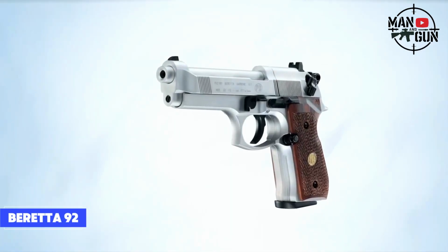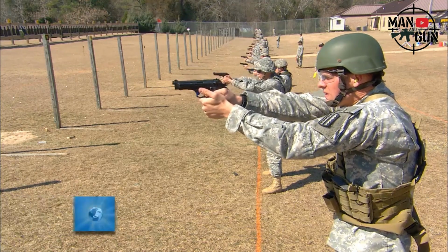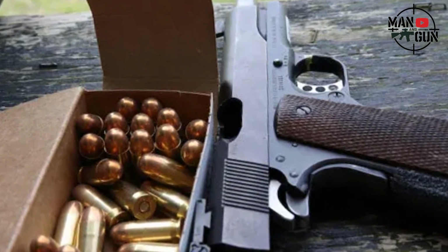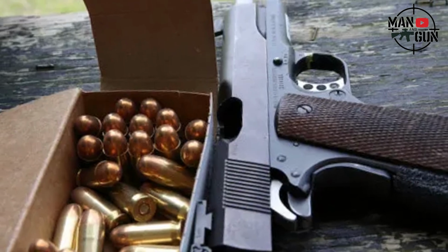Beretta 92, a strong performer that didn't get its due. The Beretta 92 was one of the most reliable and accurate handguns in the FBI's 1987 trials, yet it didn't get the recognition it deserved. This pistol had already proven itself in the U.S. military's XM9 trials, and its performance in the FBI test was equally impressive.